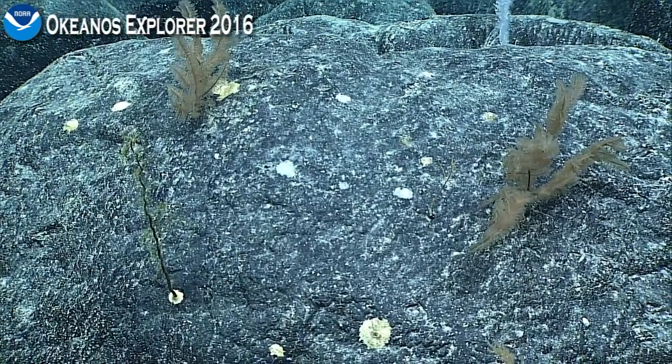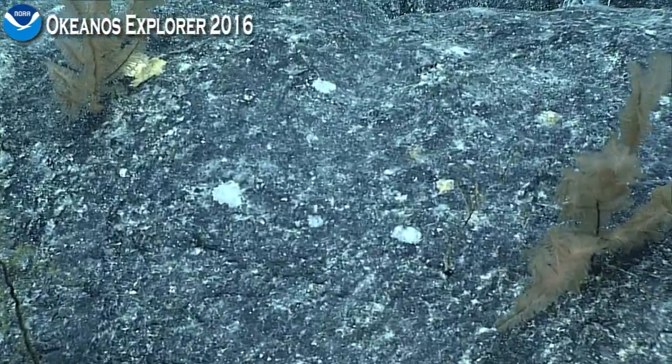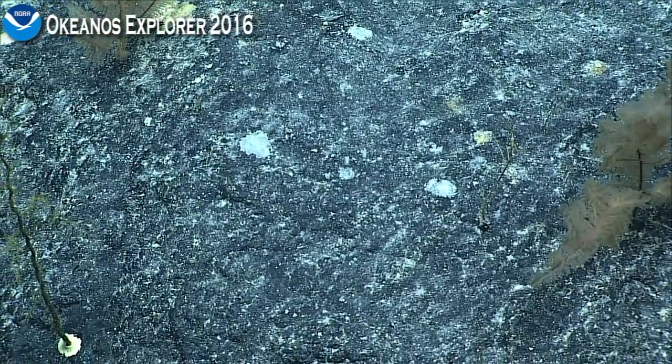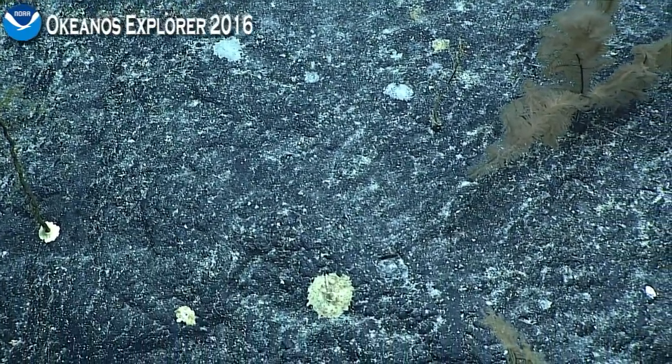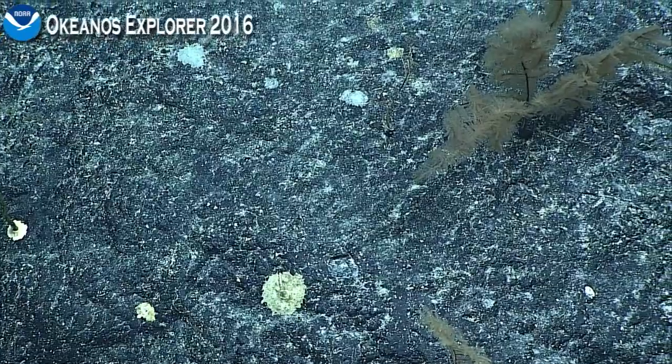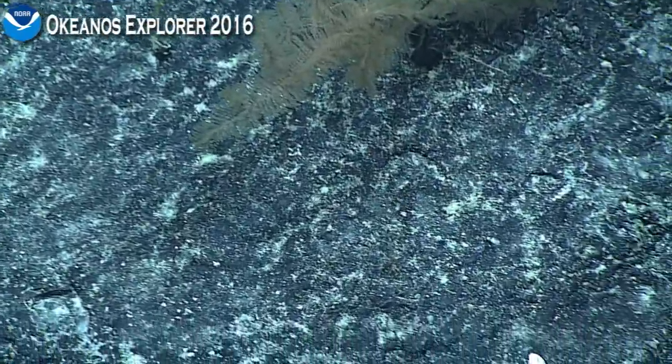So these are black corals. This is the genus Trisopathes, and this is the species Trisopathes tetracrata. Excellent, thank you.